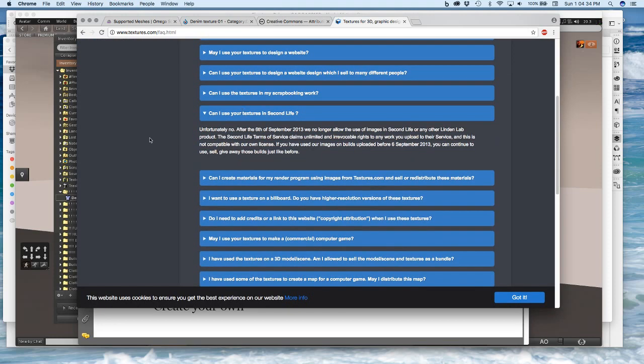Can I use your textures in Second Life? No. I point this out because this website, which used to be called cgtextures.com, is now called textures.com, was kind of like the go-to before 2013 to get images for games and Second Life, and unfortunately we're no longer allowed to use it. I actually ended up pulling some things from my store because I used it before I read this, unfortunately.